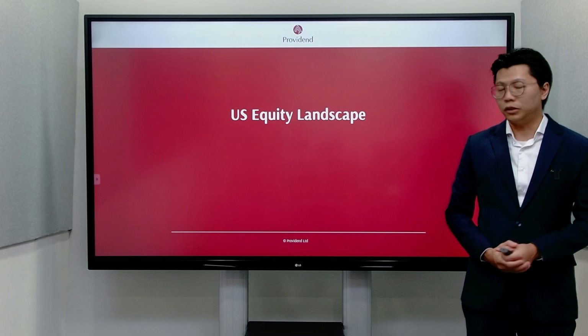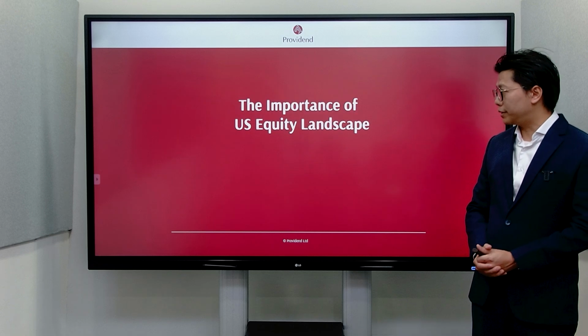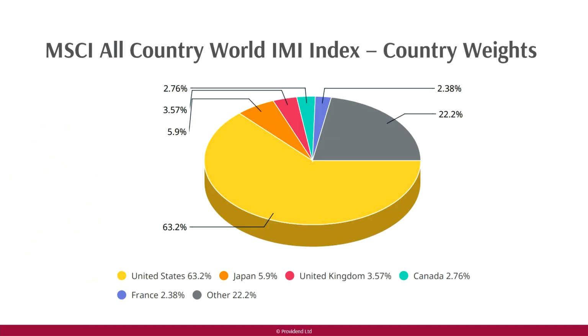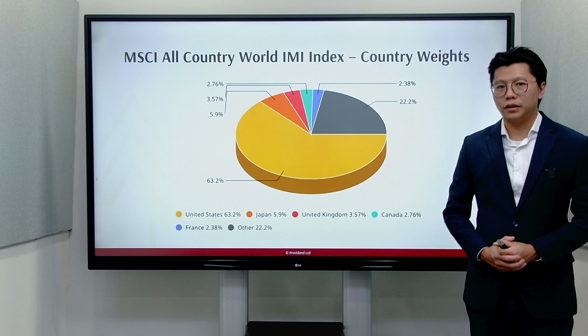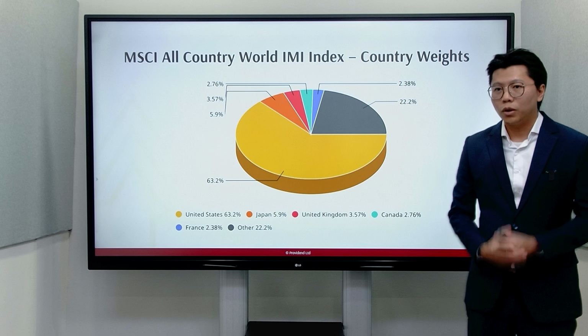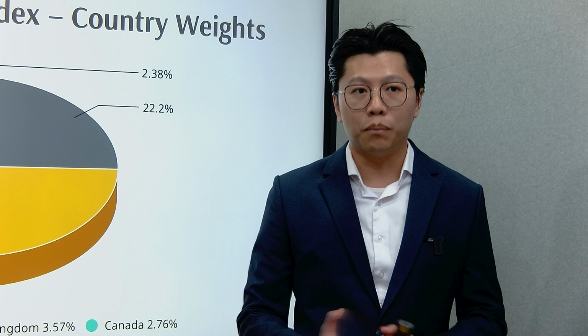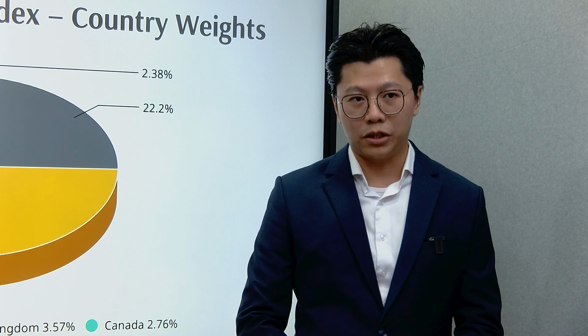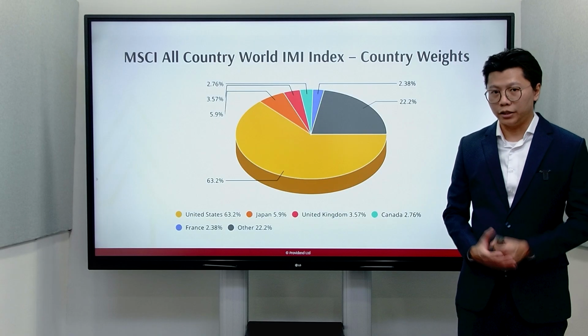In our final series of covering major equity landscapes, this month we'll be looking at the US equity landscape. Okay, first of all, the importance of the US equity landscape. Within the MSCI All Country World IMI Index, which covers 99% of the investable market in the world, the US has a country weight of about 63%, while coming in second was Japan, which is only at 6%. This shows that the US is the most important equity market among all of the major economies' stock markets, and hence it is the reason why we should understand the US equity landscape.